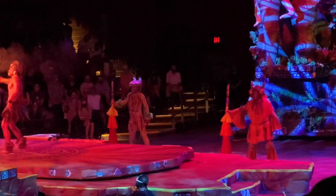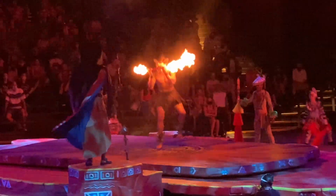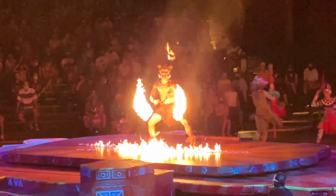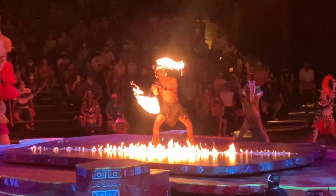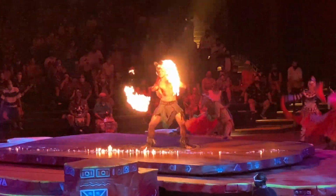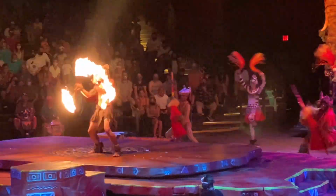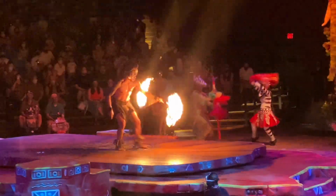And I gotta tell you, I've known several of these fire dancers over the last couple of decades. These are the best of the best. Many of them have actually performed in the international competitions and have come away with number one global awards. The best of the best. They are truly spectacular.